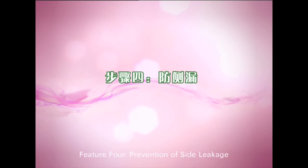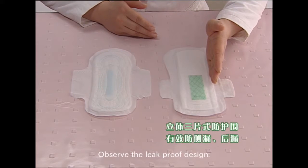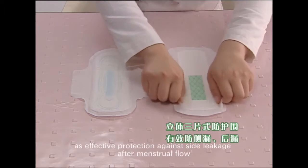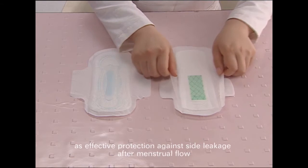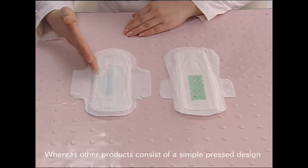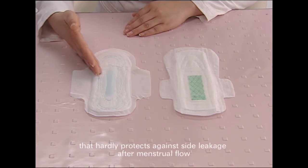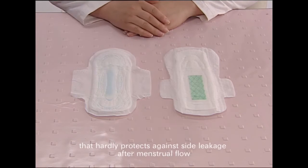Feature 4. Prevention of side leakage. Observe the leak-proof design. Superb Clean has unique 3-dimensional flaps as effective protection against side leakage after menstrual flow, whereas other products consist of a simple pressed design that hardly protects against side leakage after menstrual flow.